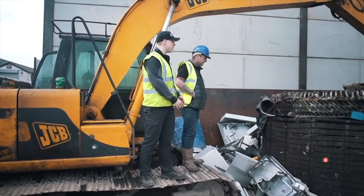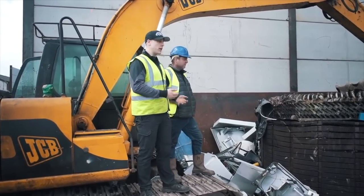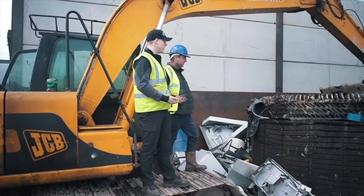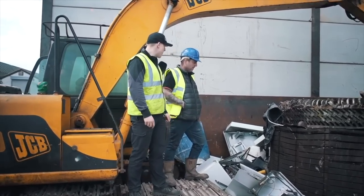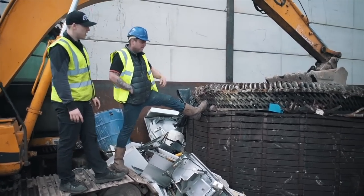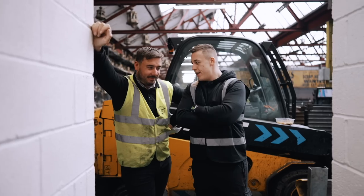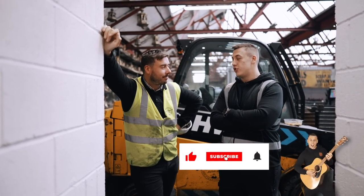Since the Scrapkings came, we've still got this massive motor in the yard, which hopefully has got like 20 to 30 grand worth of copper in it. So we need to do the next stage of stripping it, taking these steel sheets off. Steel sheets, yeah? That's it then, and obviously it's basic cleaning, isn't it? It's all for the show, isn't it? The drama.